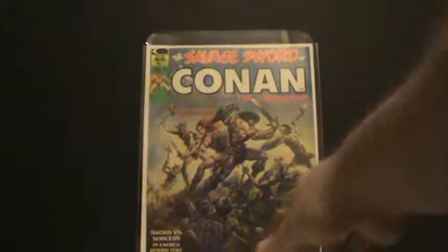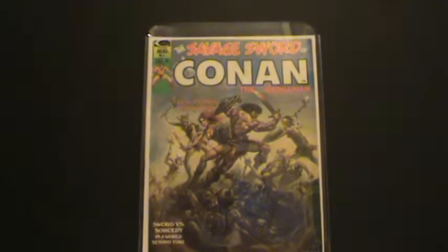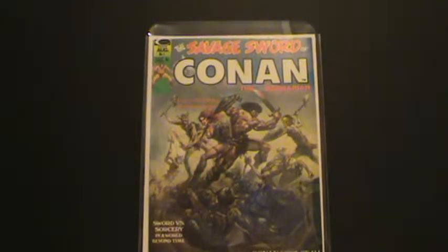Okay, starting with the magazine stash, one of my personal favorites. I love these Conan books. Savage Sword of Conan #1. This was a Father's Day gift to me from me. Found this at Ides in Pittsburgh. Love that shop. Just can't go there all the time or else I'll go broke.